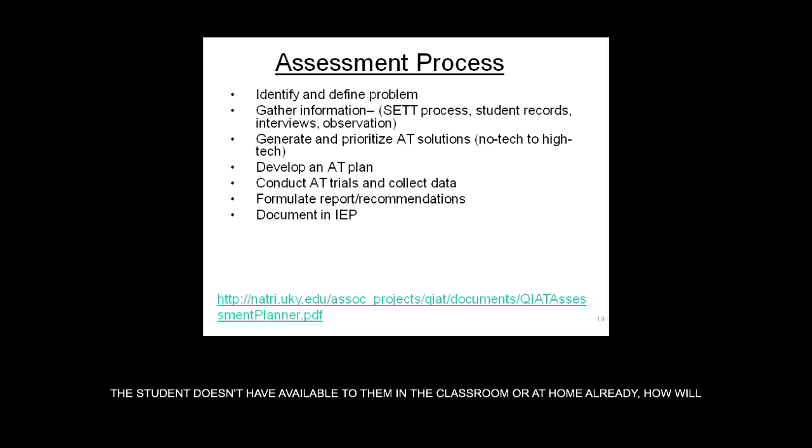And then you develop an AT plan. Who is going to try what with this student, and if it's tools that the student doesn't have available to them in their classroom or at home already, how are you going to get those tools for that student to try? That's all part of an AT plan. Then you conduct your AT trials and collect that very important data.